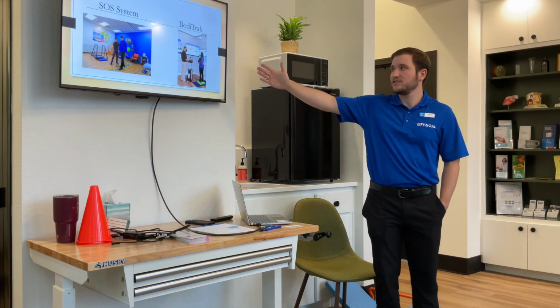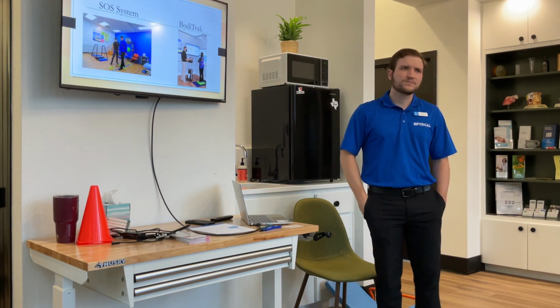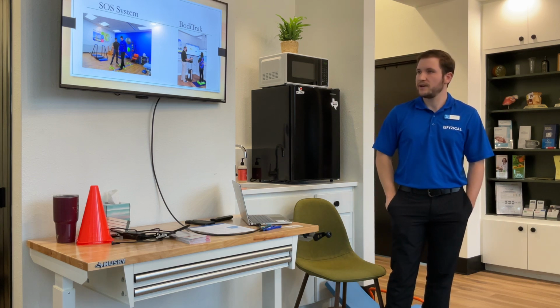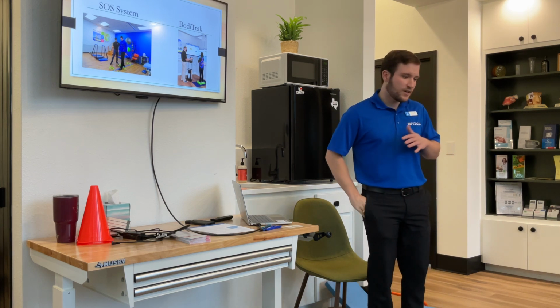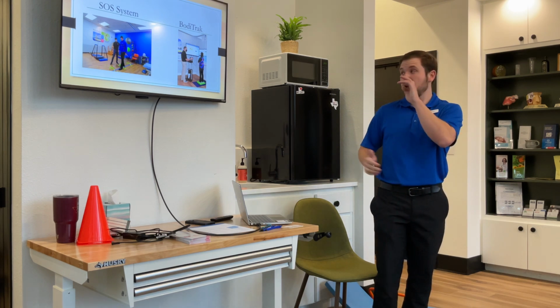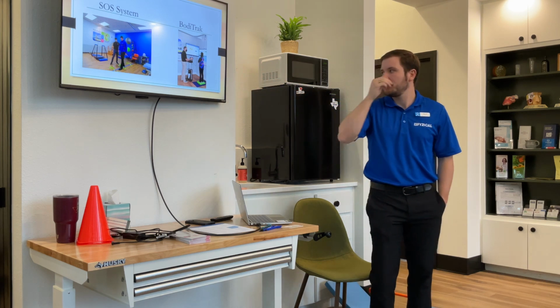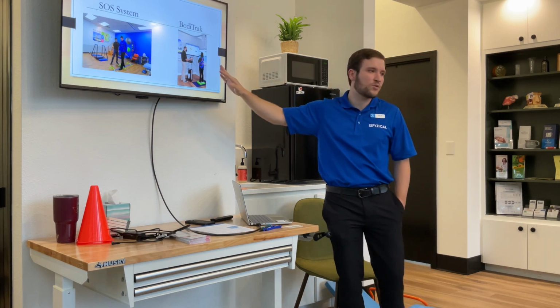And then over here to the right is our BodyTrack. Kind of that mod CTSIB I was telling y'all about, where we have you stand on the ground, on the firm surface, then on the pad, eyes open, eyes closed, we can do that test with this BodyTrack system, and it's basically a pressure mapping system.